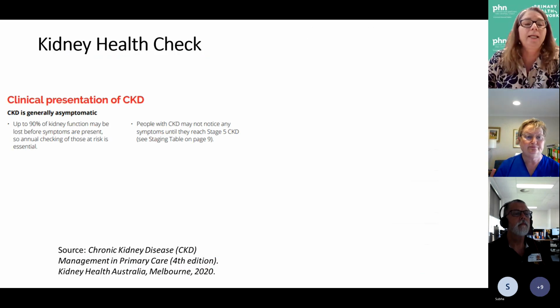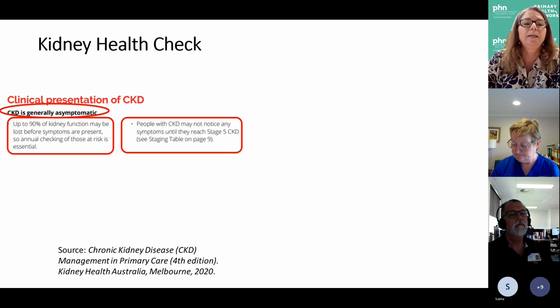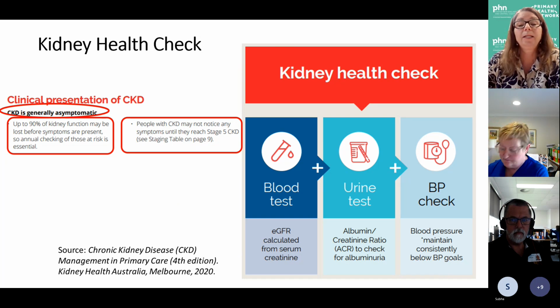So the kidney health check is really important because 90% of kidney function can be lost before a person becomes symptomatic. And so the kidney health check is really a screening tool. And sadly, persons may not notice it until they reach stage 5 or dialysis. Sometimes they go on to dialysis pretty quickly, within about 3 months of diagnosis, if it's that severe. So it's pretty simple. It's a blood test, a urine test, and a blood pressure check.